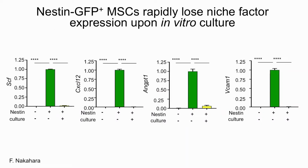So now, one other aspect that we've tried to do recently was to study the stromal cells, with a frustrating project where if you culture the stromal cells in vitro, you have major changes in their function. If you look at the niche cell in vivo, they express very high levels of niche factors, stem cell factors, CXCL12, angiopoietin-1, VCAM1. But when you culture them, you can see very rapid and very profound downregulation in the expression of these niche factors by the cell. So that's maybe one of the reasons why it's so difficult to expand stem cells in vitro, which has been a major problem in the field.